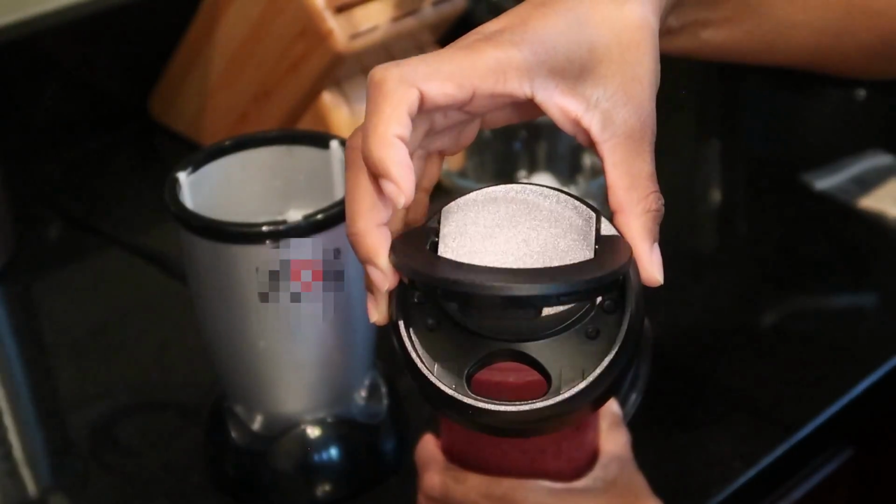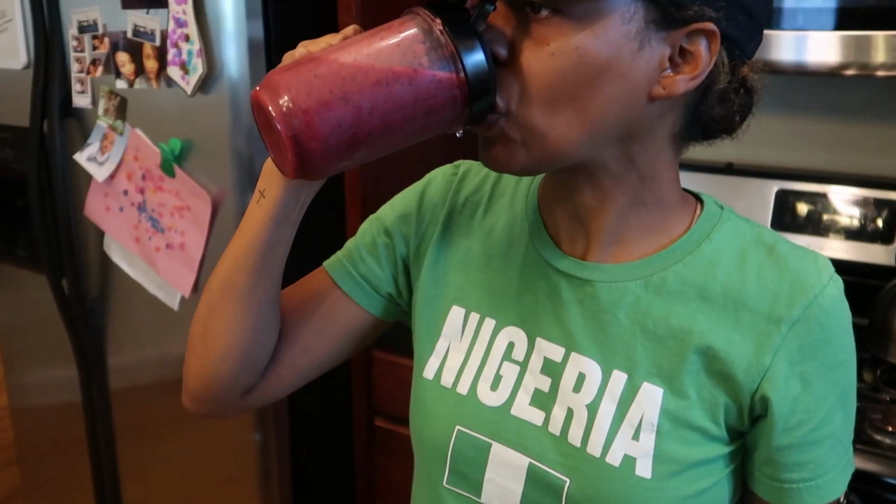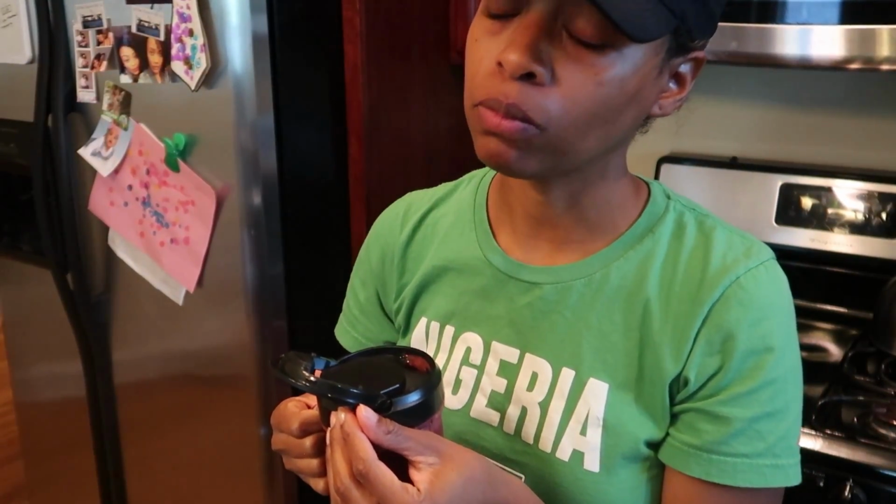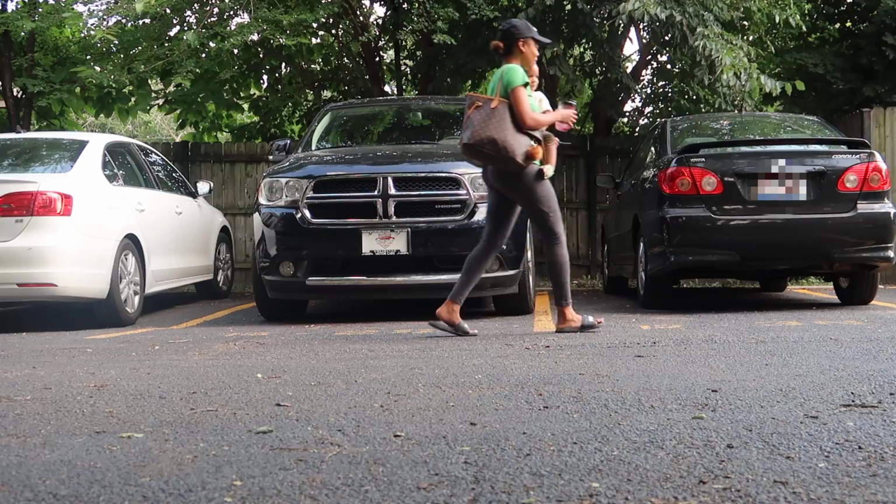I was able to just put a to-go top on it and leave right out the door. It also tasted really good too. It was the perfect blend of sweet strawberries, raspberries, and blueberries. My favorite, and it only took a couple minutes, so now I can head out and take Ann to daycare.